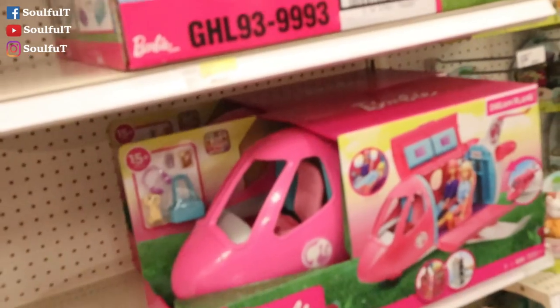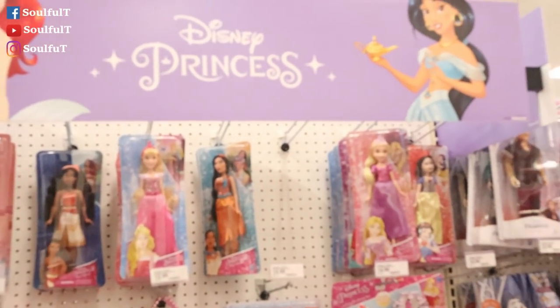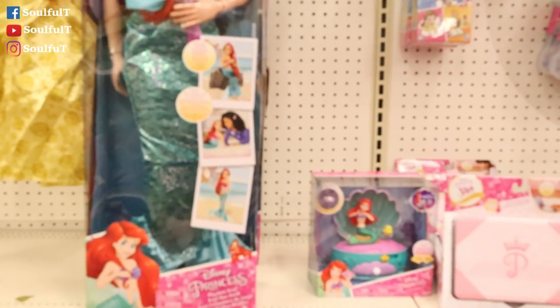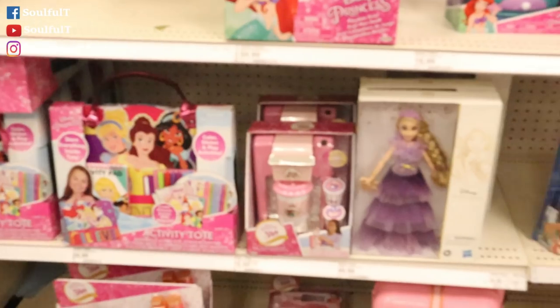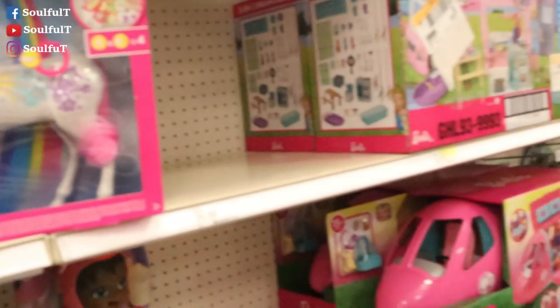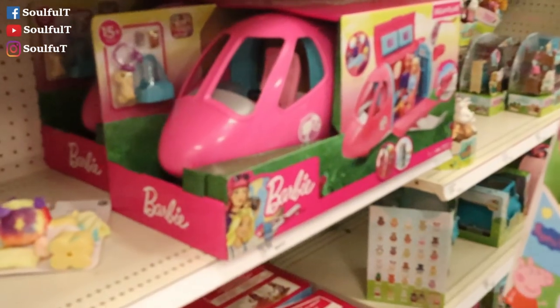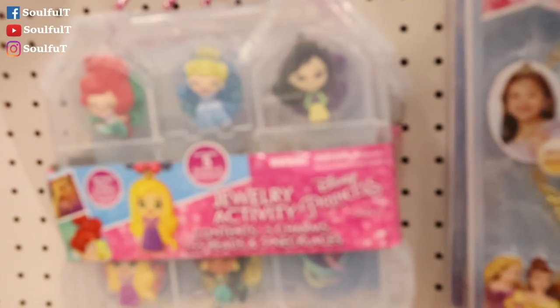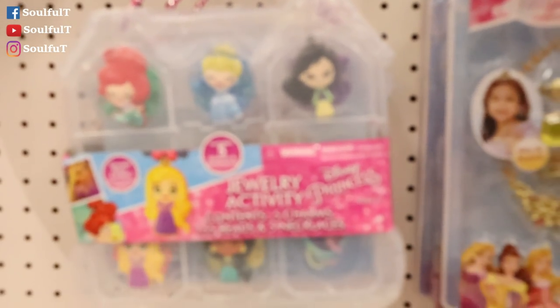All right, we're back, guys. We found the Barbie section here, and look at this stuff. Look at all the Disney princess stuff, the life-size Ariel mermaid, more Disney princess stuff. We have some girly girls, and they love this kind of stuff. Got some ponies, Barbie airplane. Oh, look at the jewelry. Actually, I got her Barbie Dreamhouse for her birthday. Oh yeah, she just got this yesterday. She got an early birthday gift last night. We sang happy birthday and stuff.